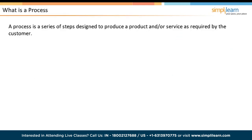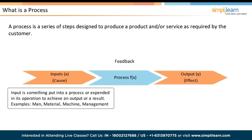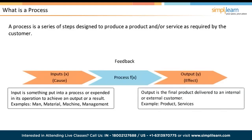A process is a series of steps designed to produce a product and/or service according to the requirement of the customer. A process mainly consists of four parts: input, process steps, output, and feedback. Input is something put into a process or expended in its operation to achieve an output or a result. For example, man, material, machine, and management. Output is the final product delivered to an internal or external customer. For example, product or services.